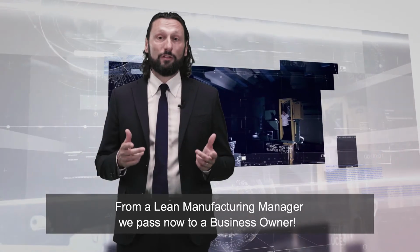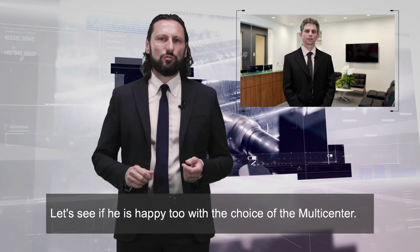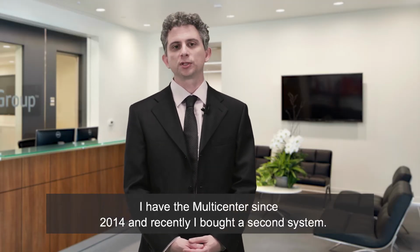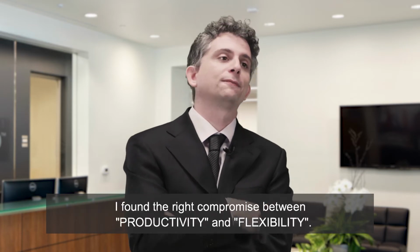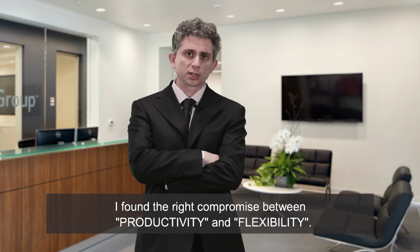From a lean manufacturing manager, we pass now to a business owner. Let's see if he is happy too with the choice of the multi-center. I have the multi-center since 2014, and recently I bought a second system. I made the right choice when I bought the multi-center since, even if I do not have other machines similar to yours, I found the right compromise between productivity and flexibility.